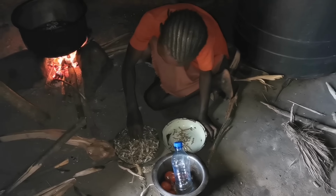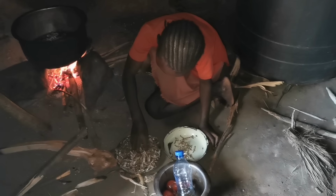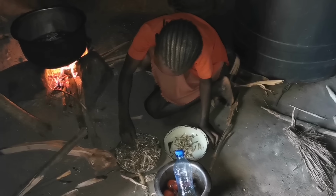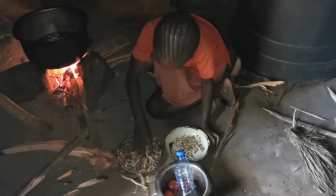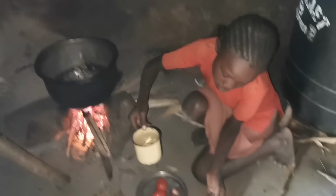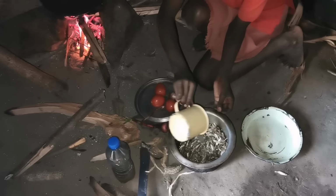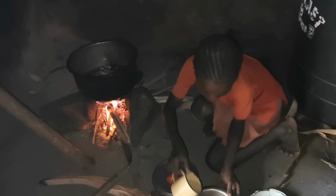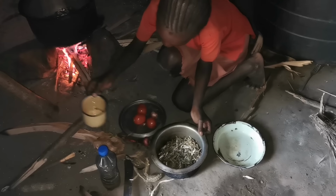Disclaimer once again, Mary does this, and not only Mary does this in the village, other kids also. Mostly in the village we don't have house helps, so the kids do most of the jobs when the parents are not around. Mary has been doing this, and also it's very helpful as the kids learn to be independent at an early age.